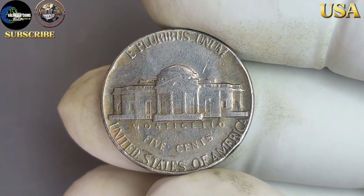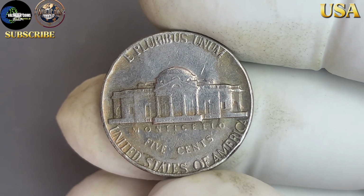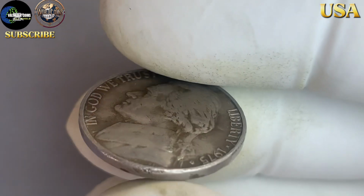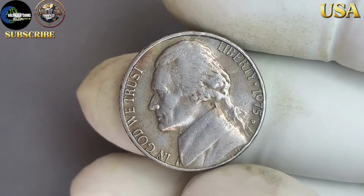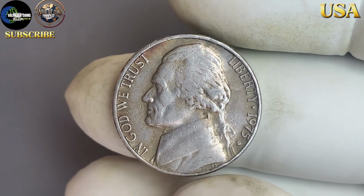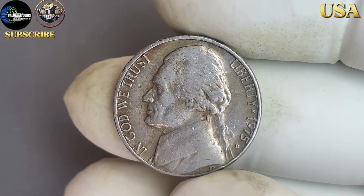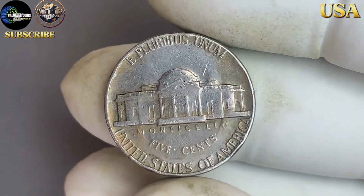At first glance, the 1975 Jefferson nickel may seem like just another 5-cent piece, but hidden within its history are fascinating details that make it a treasure for collectors. Some of these coins, especially rare variations and high-grade examples, have reached remarkable values in the numismatic world, with the most coveted ones selling for an astonishing $85,900 at auction.